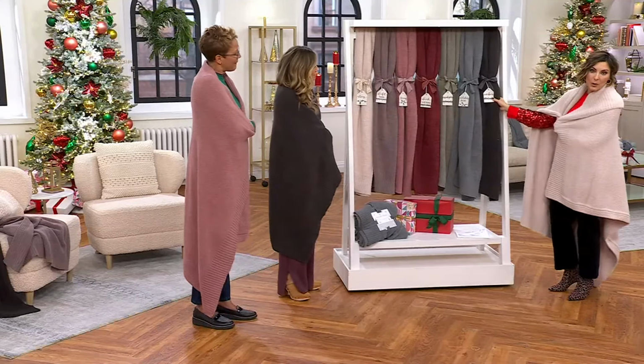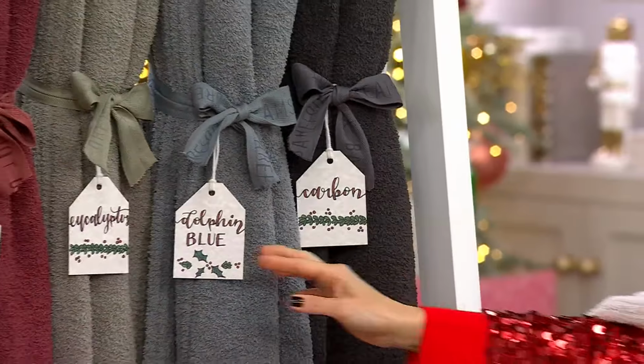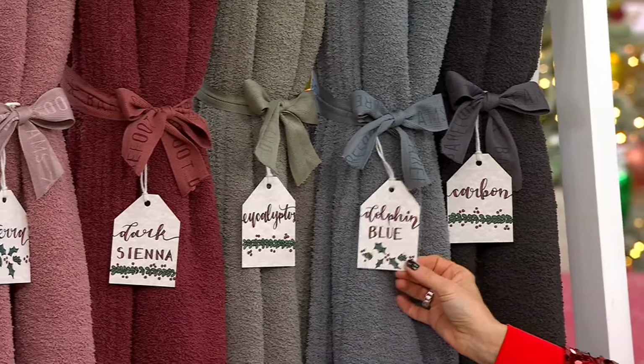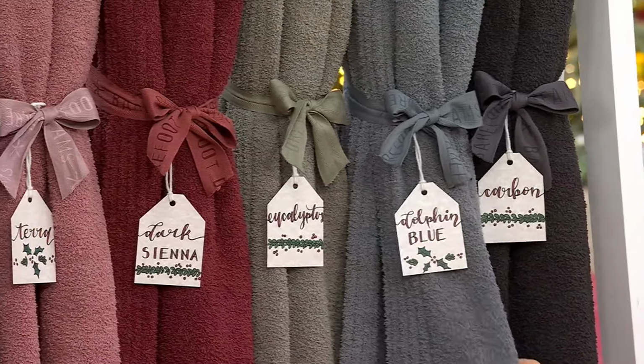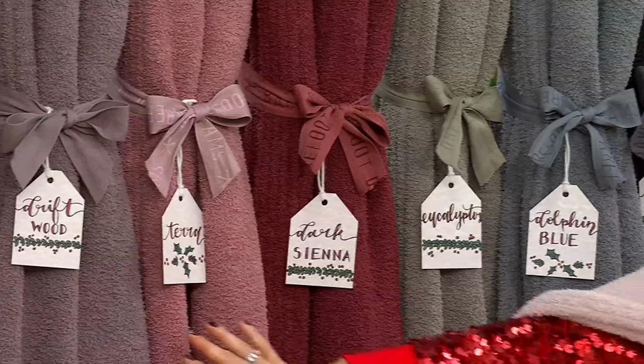Well, you know what? Carbon, that's what our sweet friend Maria is draped in right now. Very limited now, very popular. Dolphin Blue is either going to be out of here in a minute or 5 minutes, but it is last call now if you want the Dolphin Blue color. Eucalyptus, dark sienna, Terra, driftwood, and stone.